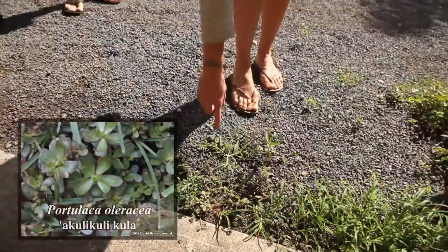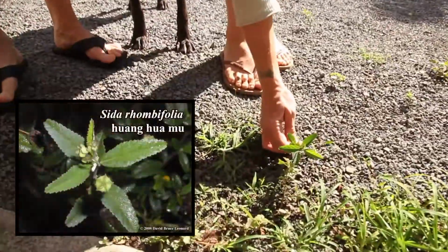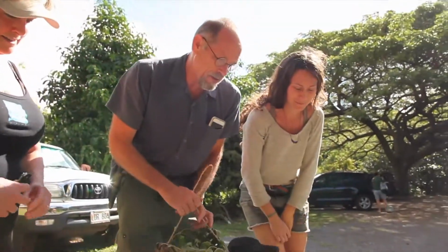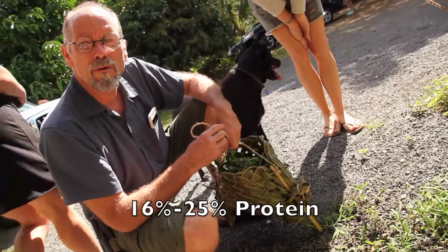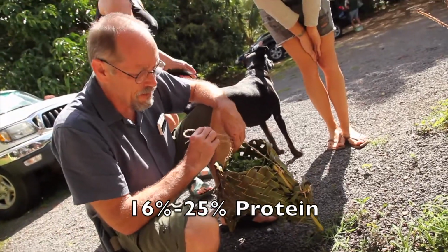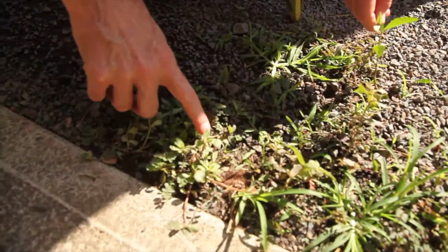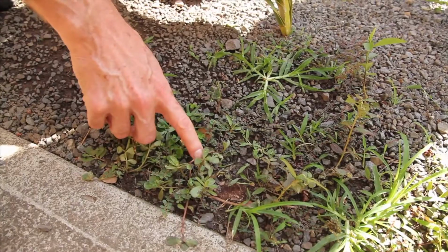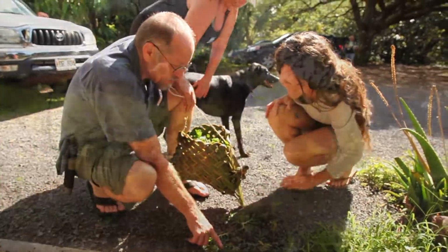Oh look, here's some purslane, we can eat that, and here's some of the Cedrela brambifolia, we can eat that. Yeah, the Cedrela has up to, I think, 13% or 18% protein, something like that. And the purslane is really rich in anti-inflammatory fatty acids, so it's very good for the body. Oh, and look, oxalis too. And there's more sorrel. Yeah, more oxalis.